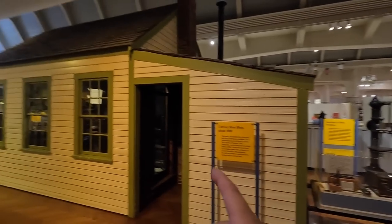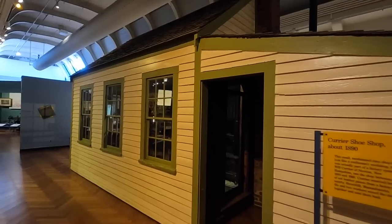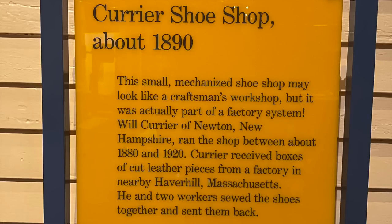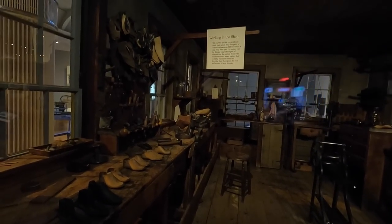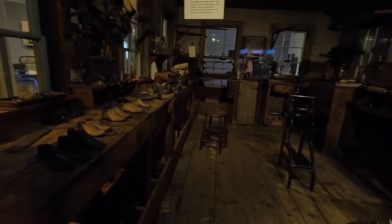All right, so this is going to be the shoe shop right here. Let's see if we can take a peek at this. It's going to be a little dark. Let me see if I can help that any. This looks like the boiler. You guys can't see that. I apologize, but they just got it really dark in here. But we can see in the workshop. Let me turn that off so it doesn't blow it out. There we go. What a wonderful recreation of a shoe shop.